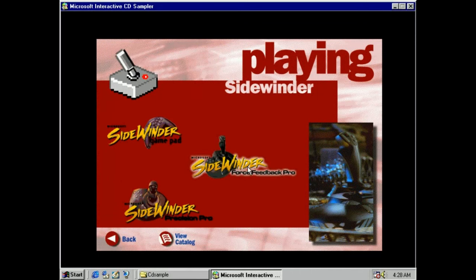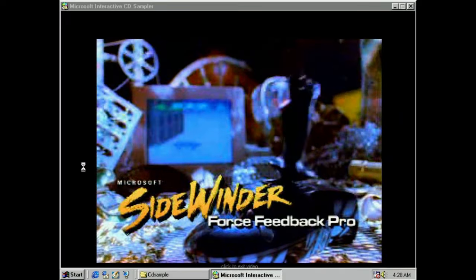Push reality beyond sight and sound with the SideWinder Force Feedback Joystick. Give your game a whole new sensation with the SideWinder Force Feedback Pro Joystick. You get all the hot new features of the SideWinder Precision Pro, plus the power to feel. Grab hold and experience it for yourself.